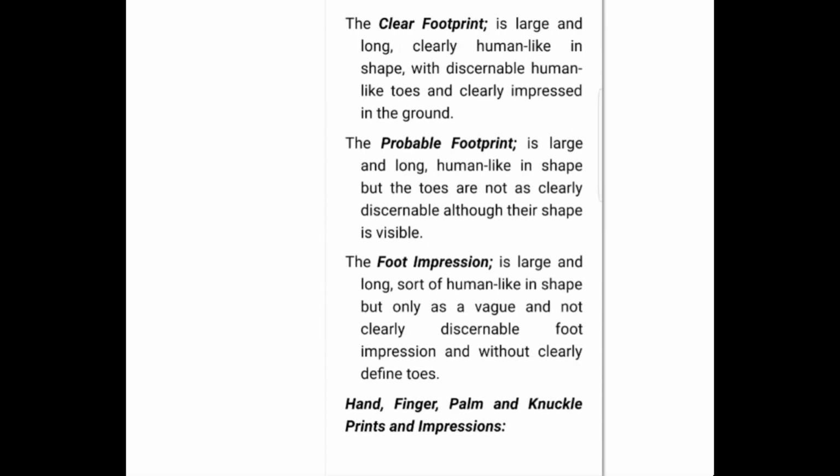Things such as footprints. If you read here, it'll explain how the toes clearly impressed in the ground. Dr. Meldrum actually, that's his main profession. So if you're new to Bigfooting, check him out, see what he has to say. Is it correct? We don't know. It's hit and miss. That's his work. That's his profession. He's a professional at what he does.